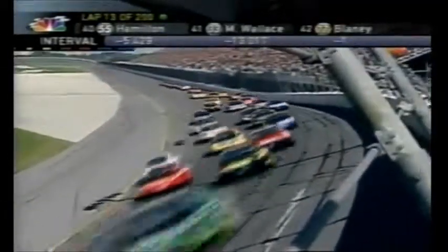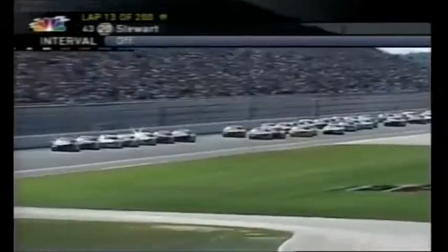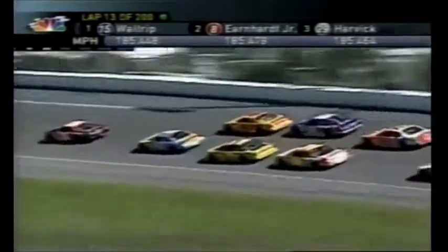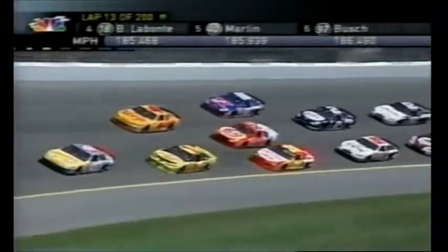Jerry Nadeau to seventh. There's Ken Schrader racing Skinner for eighth. Schrader down low. And look how quickly these guys start falling back as soon as they get side by side. Schrader goes by. Now Robby Gordon follows. Here comes John Andretti. Kenny Wallace. And look at Craven in the middle.